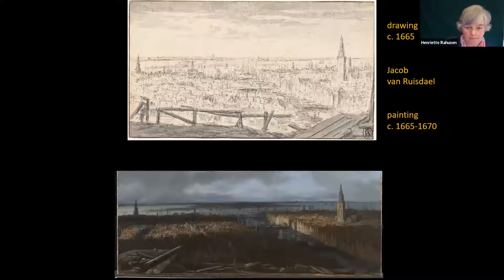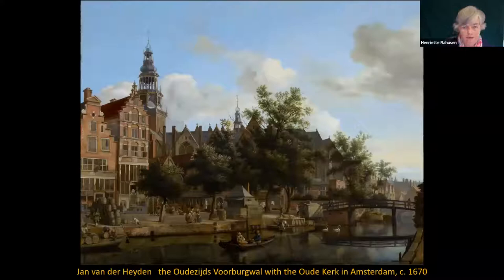The third of the famous architectural painters is Jan van der Heijden. And we now get into the question of, okay, is architecture the main show, or is human life in front of the architecture, the genre scene, the main show in a painting? And with Jan van der Heijden, it tends to be a blend. But here we have the old church, the Oude Kerk, again with superb light. By the way, it never rains in Dutch art, for all of those who wonder. It's always sunny. So that's not realistic.